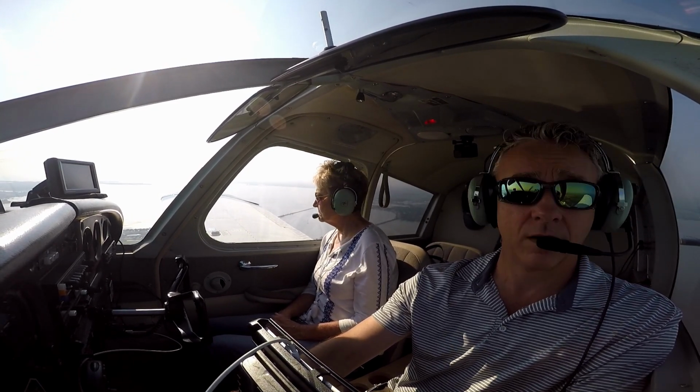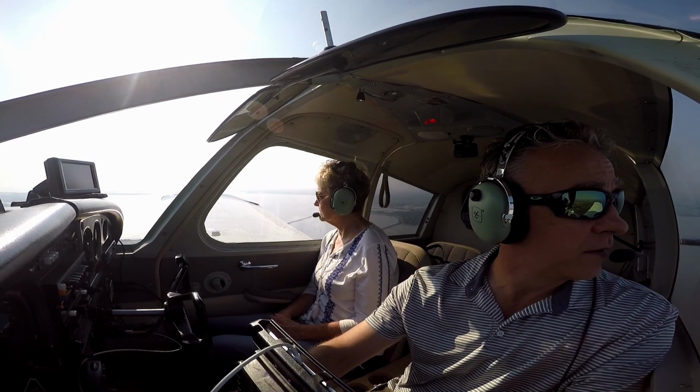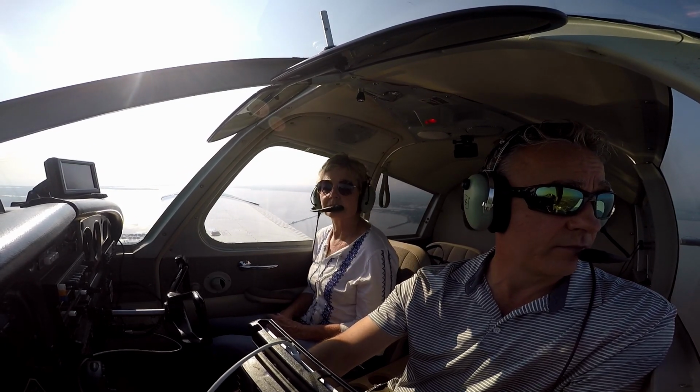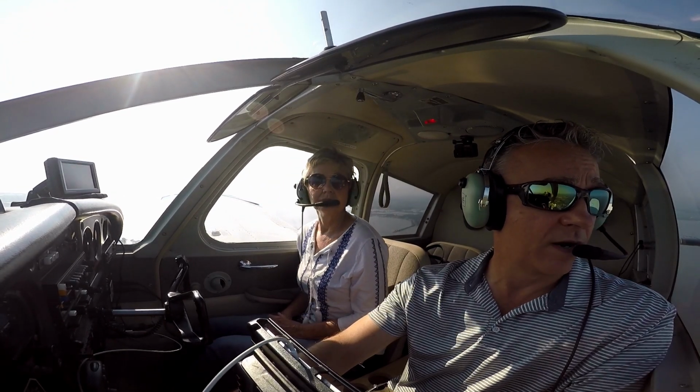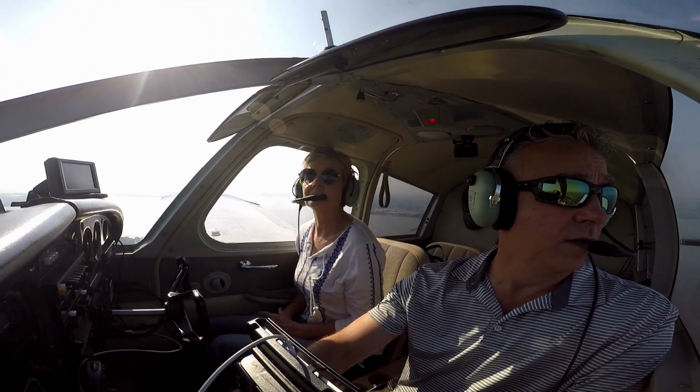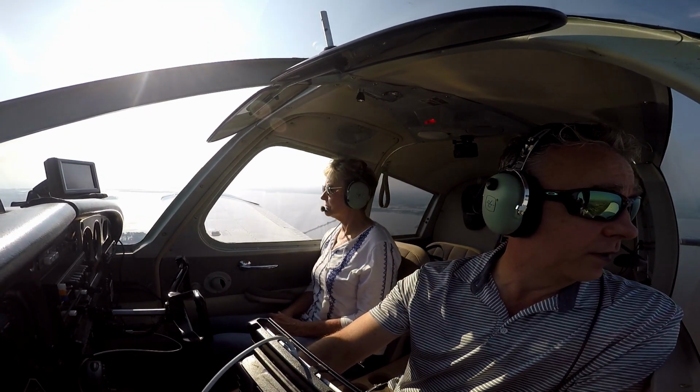Port Clinton traffic, Scout 34 Delta turning base 36, Port Clinton. So he's making his base turn. Port Clinton traffic, Cherokee 4257 Juliet's on the upwind leg, 36, Port Clinton.